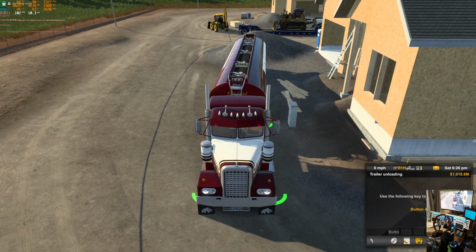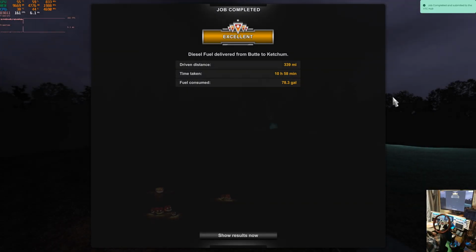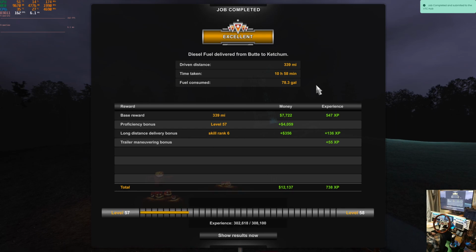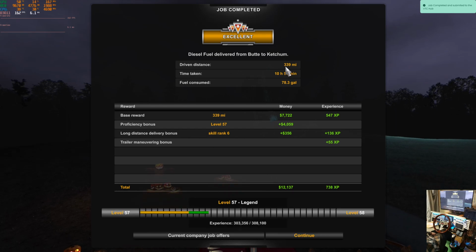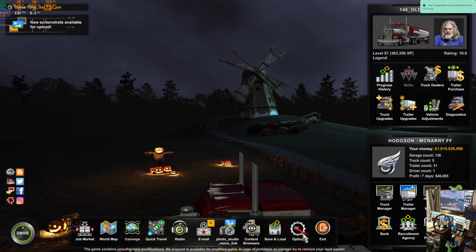I don't see where they're going to put the diesel, but they got it. Must have an underground storage here we can't see. All right, here we go. Brakes. And 78 gallons. Must have a pretty small tank on it. Yeah, I got paid to see some pretty awesome scenery there.